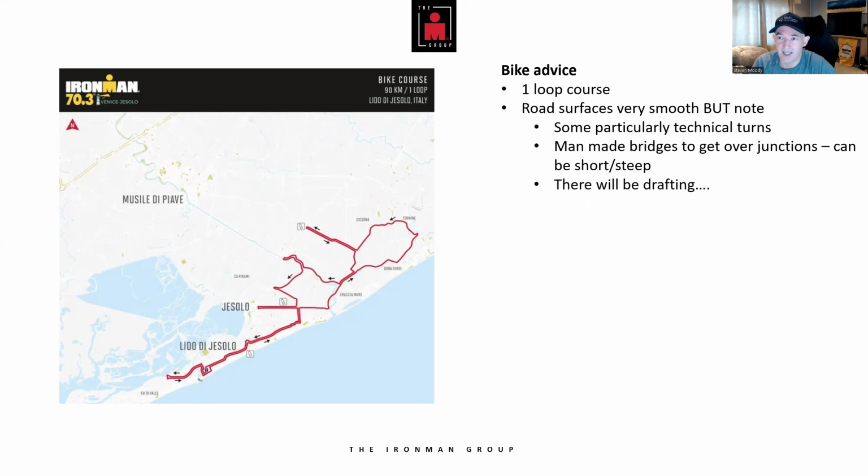There will be drafting. As I said, it's a fast course. There's no hills really to break up any packs. So try to keep your nose clean. Drafting is when your bikes are sitting on those wheels and getting an aerodynamic benefit. Try to keep your nose clean in this. There are draft marshals going out. You don't want to end up with a penalty in the penalty tent. But it will be difficult on the day, just due to the nature of the course, that people will be pouring onto the course and it's flat and fast and the packs do form. If you can just keep out of them as much as possible.